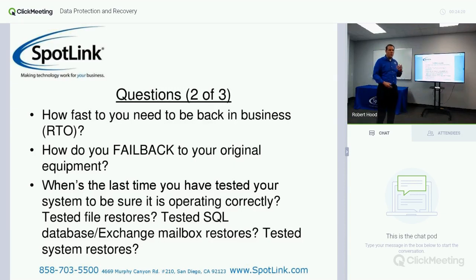Have you tested file restores, tested SQL database or Exchange server mailbox restores, tested system restores? I would strongly suggest if you haven't done that, you really don't know you have an operating backup solution.